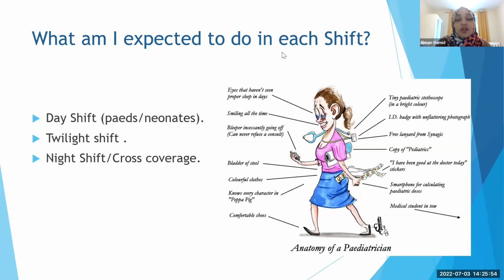Usually, as a registrar doing a day shift, your main objective for that day is to relieve the pressure from the long day registrar, because usually there is a long day registrar who is covering till 9 p.m. So your job there is to do the ward round. And if you are in a DGH, sometimes you should cover the pediatric assessment unit as well. In our hospital, if you are on a standard day shift, you carry the bleep, as I said, to relieve some of the pressure from the long day registrar.